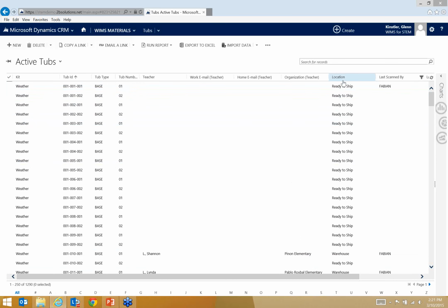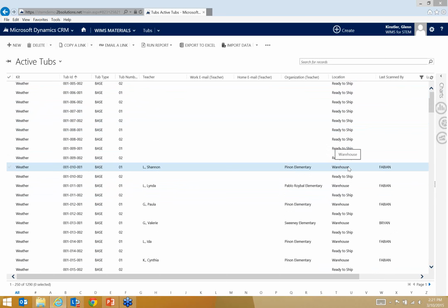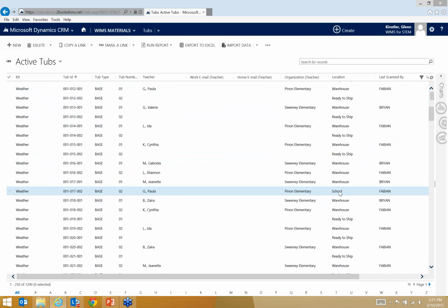So notice here in the additional columns that we have, all of these weather kits here are labeled ready to ship. That means that they have already been refurbished. They're ready to go. They're ready to be assigned to another teacher in another school. Notice some here are in warehouse. That means that they've been returned, but they have not been refurbished yet. And if we scroll down a little bit further too, we'll see that some of them are in school. Like this weather kit currently is assigned to Miss Paula G. And we'll expect it back at the end of this cycle.